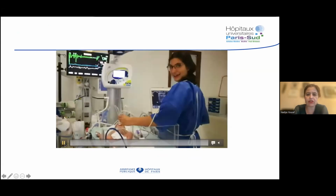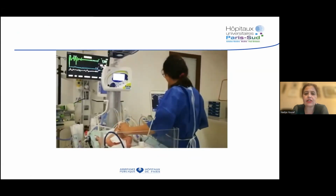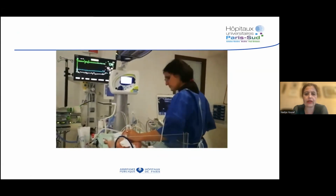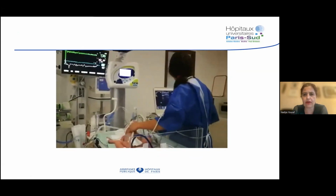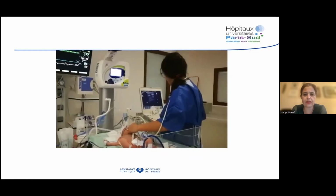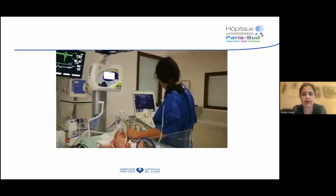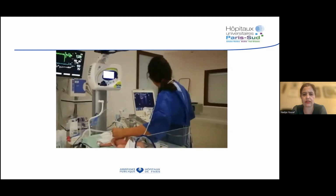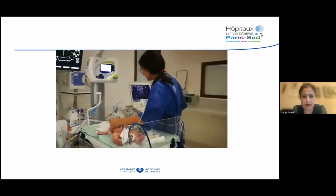And just to show you how much time it takes, the idea is not to do it as quickly as possible. The idea is to gain quick information, but also reliable information. So you would need time to perform it correctly to be sure whether you do or do not have lung sliding, to get the best quality image possible in that context, to base your decision making on that.